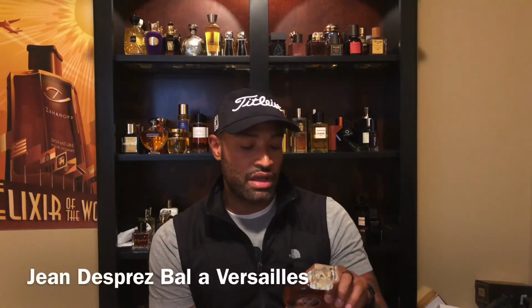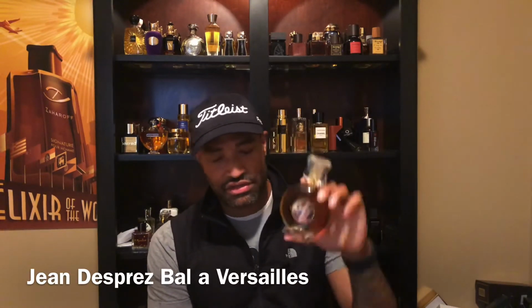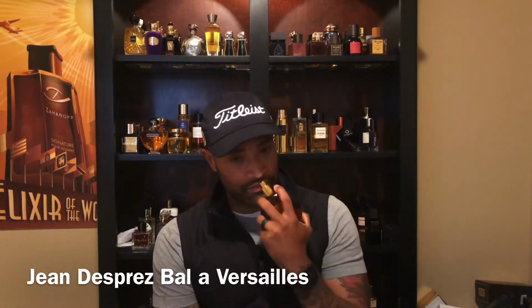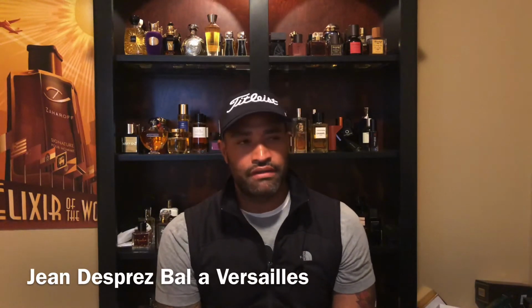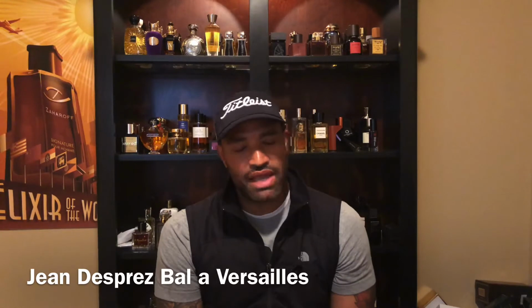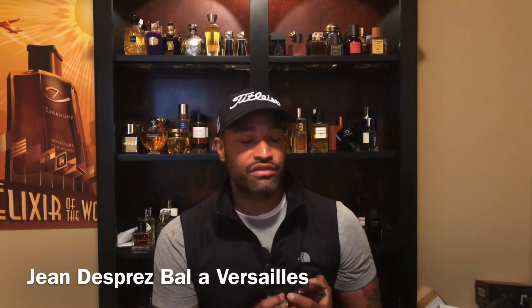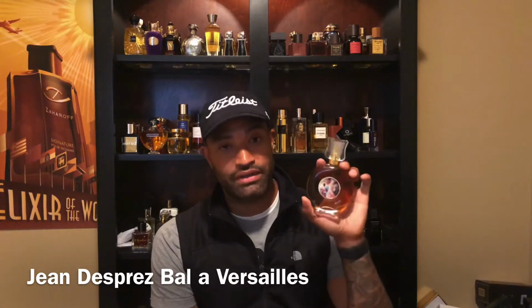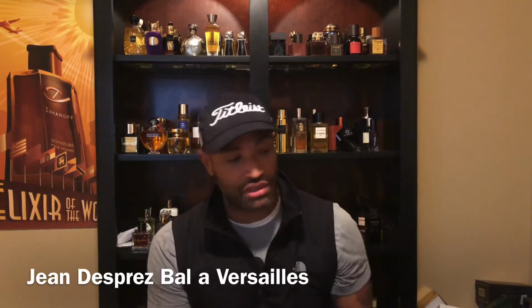It's from the house of Jean Desprez, and it's Bal a Versailles, and this I think was Michael Jackson's signature scent. This is a beautiful amber. It's got some real sweet resonance vibes to it. It's also got a vintage, like musky, animalic kind of dry down. I think this is a super dope fragrance. If you can find this for like 25 bucks, definitely add this to your collection, because it's definitely a really nice fragrance.